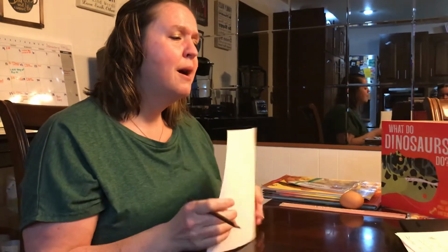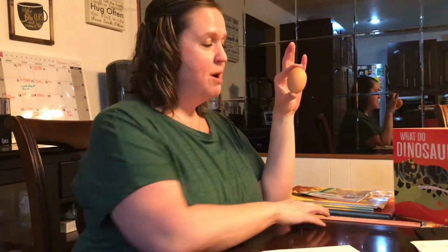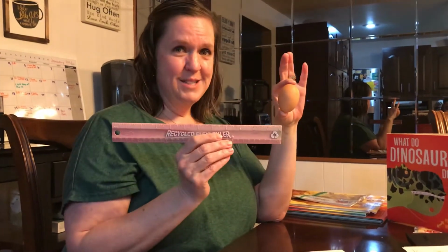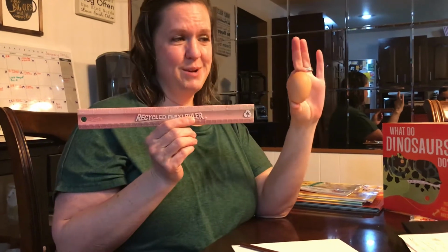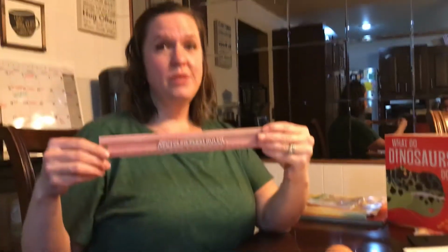So a Brontosaurus hatched from an egg. So this is a chicken egg, but a Brontosaurus egg was a foot wide. So picture a little chicken egg is right here, and a Brontosaurus egg would be this wide. So they were pretty large eggs. All right, so let's get drawing our Brontosaurus.